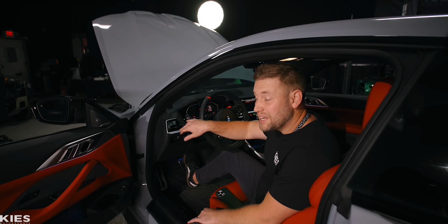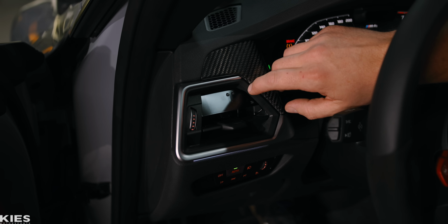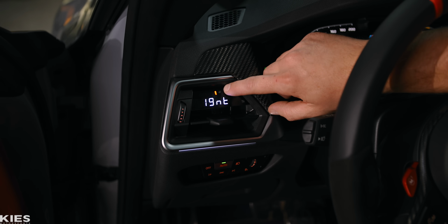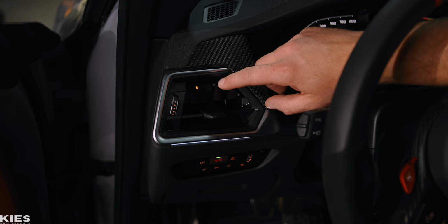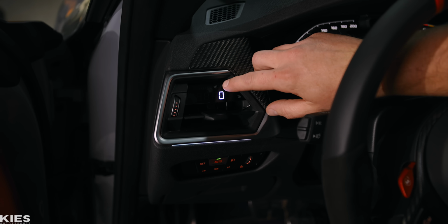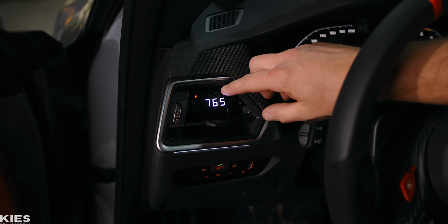All right, so now that the P3 gauge and the carbon trim are installed, let's test it out. It just takes a second to load. All right, so you can see things like your coolant temperatures, you can see your throttle, you can see 0 to 60 times, boosts, you can see speed, if your speedometer stops working for any reason. You have your battery voltage, you can set up an RPM shift light, and so much more.